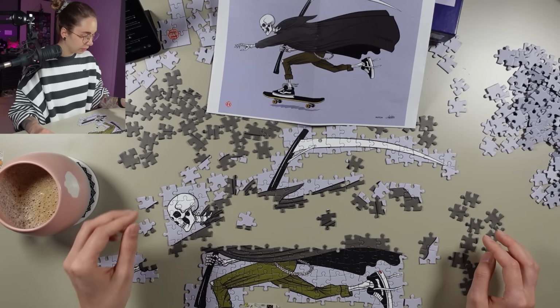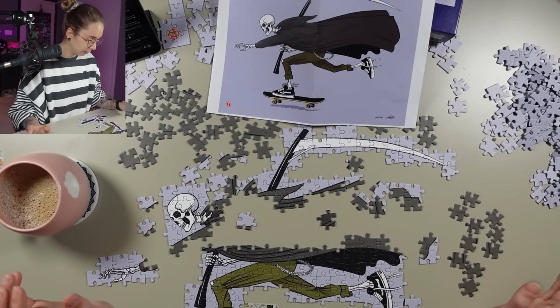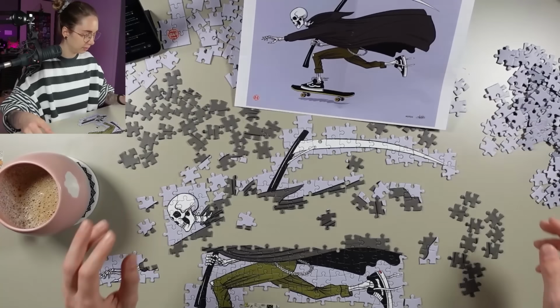I love how I was like, let's do 500 pieces to start, because that'll be easy. And here I'm like, now I feel like I'm being slow. But I guess I shouldn't feel rushed. There's no deadline.